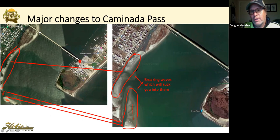Now, why am I showing you this? Well, this has created these sandbars here, and this picture was taken on a low tide, probably in December. I haven't looked at the date. I'm showing this to you from a safety perspective, because when the water is up and the tide is moving, this has a tendency to suck you in this way. See if I can draw an arrow. It has a tendency to suck you in, especially if you're on a kayak. And when it sucks you in, these are breaking waves onto it.